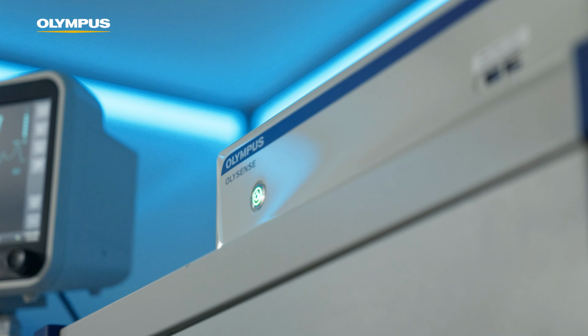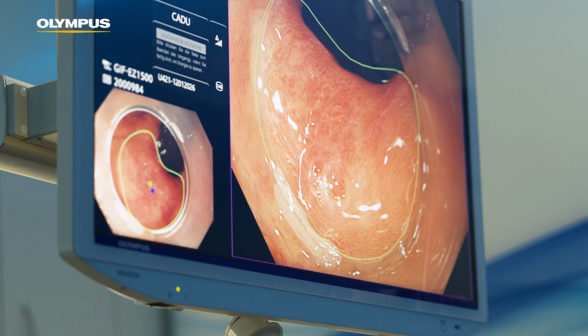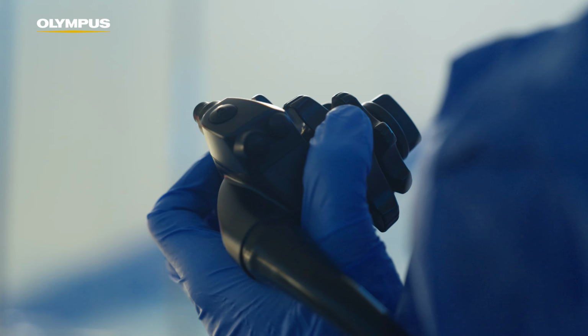CADU helps me to detect the area most likely to contain dysplastic lesions. If you see a special lesion, you have to take biopsies ideally from the point where the maximum of dysplastic neoplasia will be inside this lesion. And if CADU shows me with a blue dot the same place I have in mind as the most neoplastic area, I can take a targeted biopsy. And taking targeted biopsies is more cost effective for the hospital, for the community, for the patient, compared to taking more random biopsies.